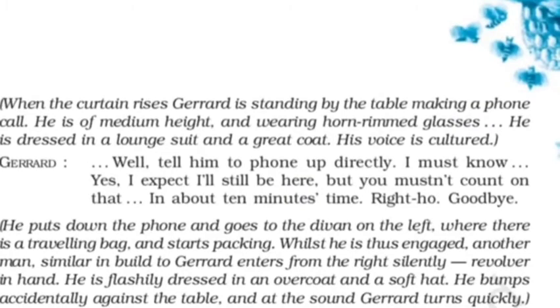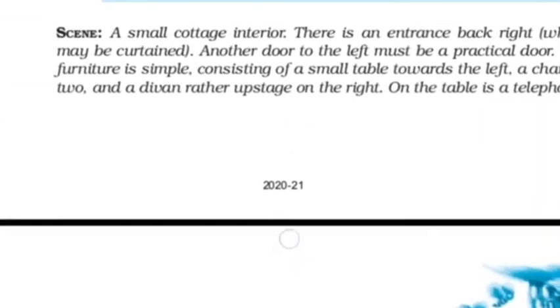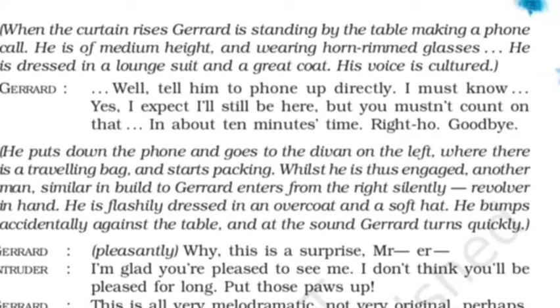When the curtain rises, Gerard is standing by the table making a phone call. When the drama begins, Gerard is standing by the table and he is calling someone. He is of medium height, not very tall, not very short, and wearing horn rimmed glasses. Horn rimmed glasses, with a thick outer ring. He is dressed in a lounge suit and a great coat. His voice is cultured. That means his manner of speaking is very cultured, very sophisticated.